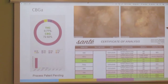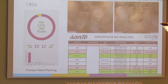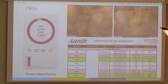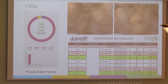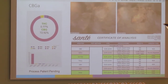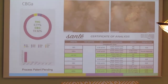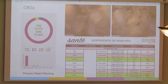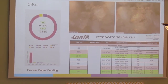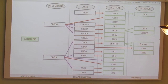It's a little fuzzy and hard to see, but it looks like a regular isolate. If you look closer, you see these little crystals. And this is CBGA, 100% or 99 point something. Here is the analysis: 99.5% CBGA isolate. So this is something new we have, and we really look forward to seeing much more on the research and the outcome of this wonderful product.